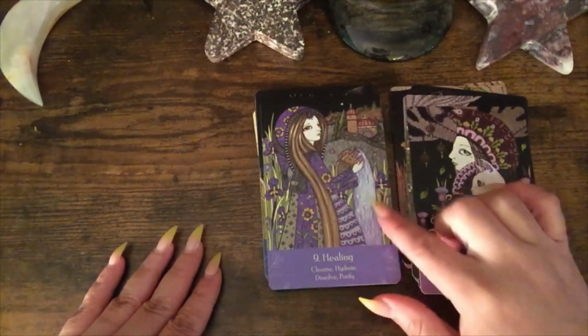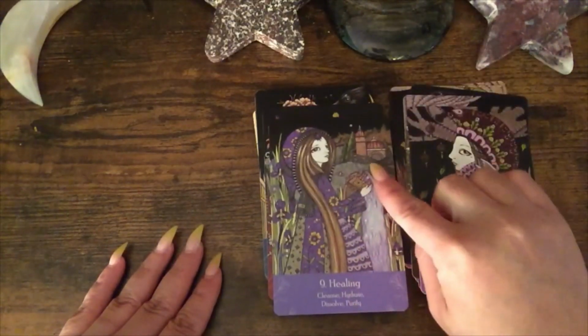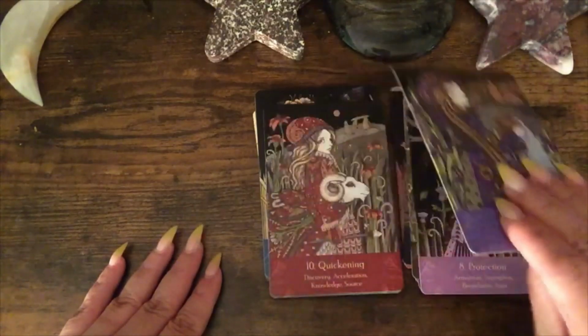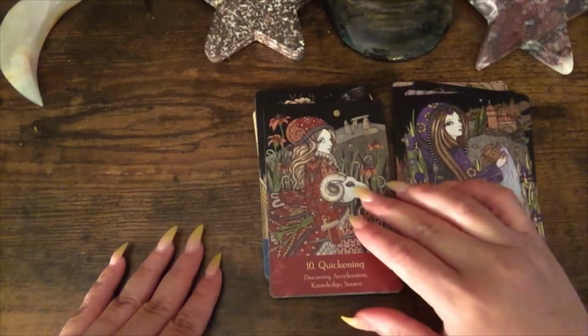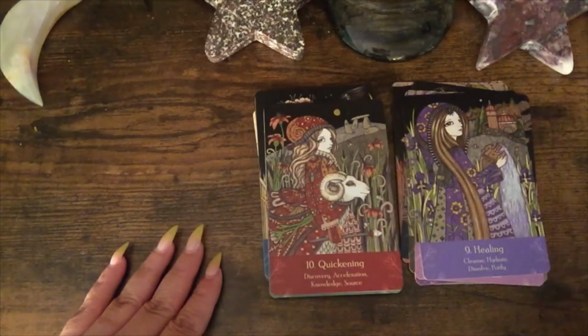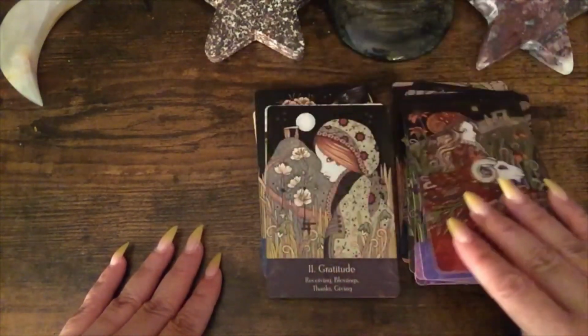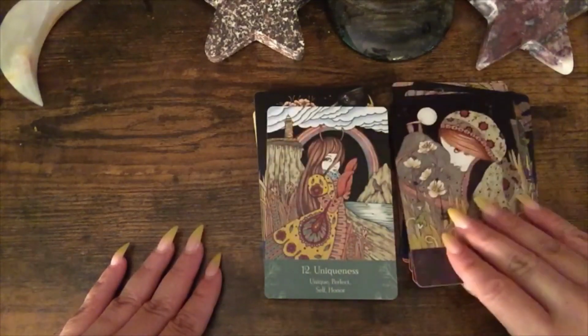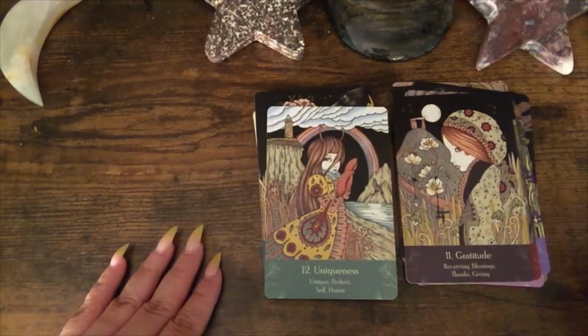Healing. I like that she's drawing from the well there. And remember when I said Greek Orthodox? Look at that church back there. Very interesting that I picked that up, because I haven't even heard of this deck prior to this, which is kind of amazing because I'm kind of a tarot and oracle card geek, but you know, I don't know everything, and this was a pleasant surprise.